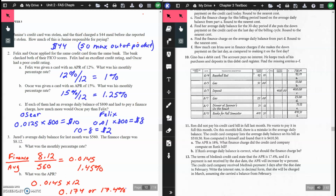monthly percentage rate. If each of them had an average daily balance of $800 and had to pay a finance charge, how much would Oscar pay? How much more would Oscar pay than Felix? Well, Oscar's rate was 1.25%, so 0.0125 times the $800 daily balance gives you a $10 finance charge. For Felix, his was 1%, so 0.01 times 800 gives you a finance charge of $8. So $2 more for Oscar.